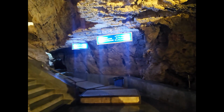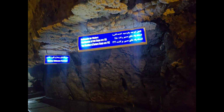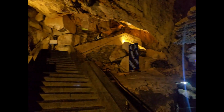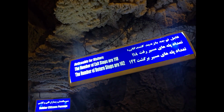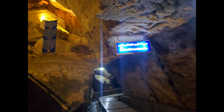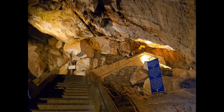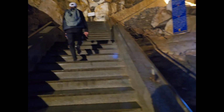Okay, so this is where the coolest thing is. As it's written here, there are 118 stairs up and 142 stairs back. And if you have any heart disease or anything, you will miss here. So why do we have to climb so high? Let's go and I will show you.